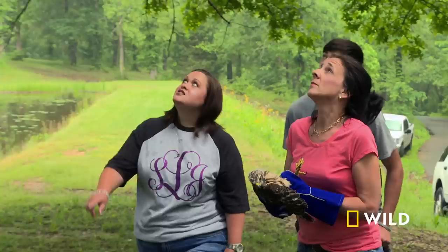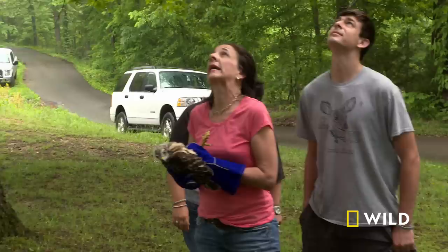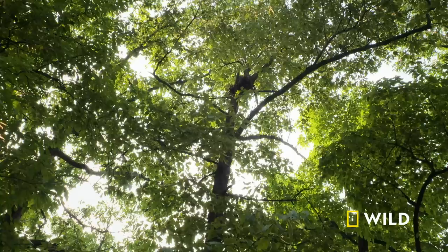So it's this tree here, and if you look up, holy guacamole. You'll see the nest. Okay. See right there? And so it is a good ways. As I look up into the tree, and it's 40 feet up, this nest is, I'm thinking to myself, unless my son Grant can learn how to fly, there's no way he's getting this bird back up in that tree.